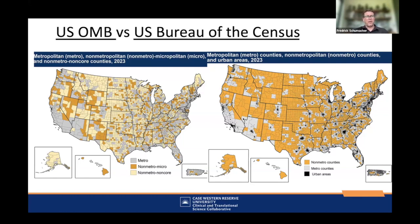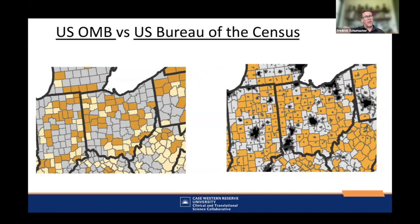And then again, with the OMB office, you have that non-metro counties being divided in two different sectors. And if we look a little bit closer just at Ohio, you can see that Cuyahoga County, Cleveland is the blue dot over here. Cleveland's up here on the lake, and you can see going down to Akron and even down into Canton, and all those counties that are bordering are also considered metro.